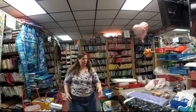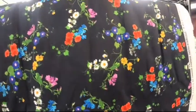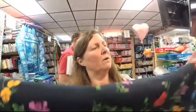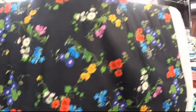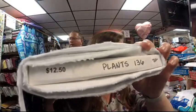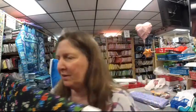Okay, I have a beautiful plants fabric here that goes with that Forest Friends. And this is by Timeless Treasures. Changa Wong did this, and it's a beautiful black with a gorgeous print on it. And this one is Plants 136. I bet that one goes with that one that I held up a little bit ago. Yeah, they all go with the birch trees. And this is $12.50 a yard.